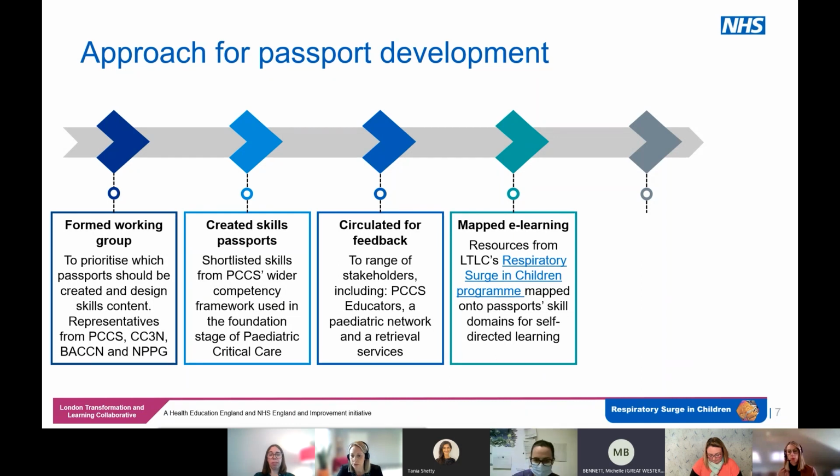So a huge amount of work had already gone into the Respiratory Surge in Children programme. And from that work and the work that's ongoing with that, we have a full mapping of resources. So the most relevant resources to the skills involved in these passports were then mapped so that you can easily link to resources to be able to close the gaps that you've recognised within your self-assessment.